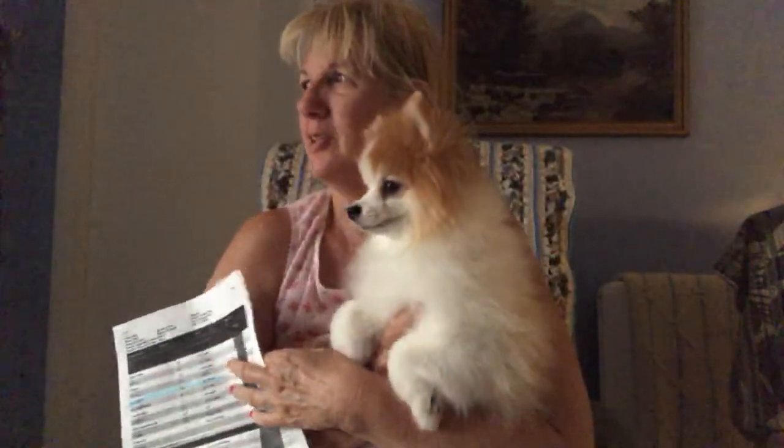This is Bella. She is my Pomeranian. She's 5 years old. Look at her, isn't she gorgeous? She sees something outside.